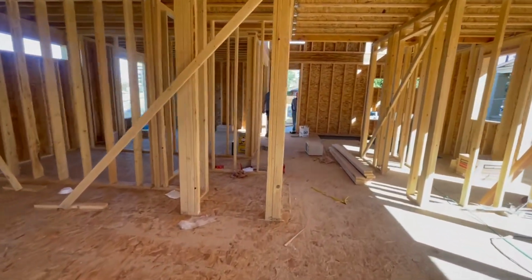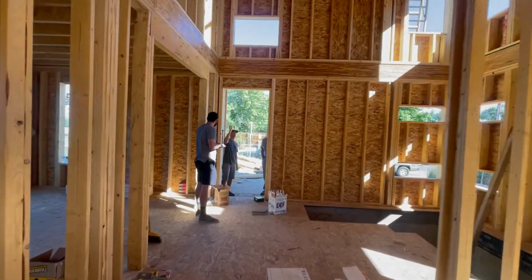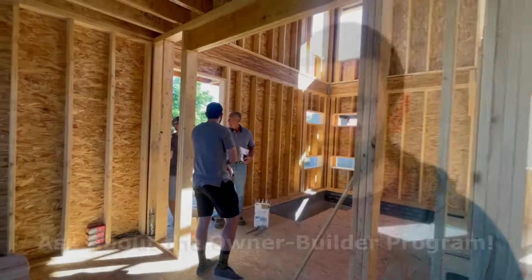Absolutely, yes. So they keep us, especially with the city, they make sure we're doing everything to the book, that we're not cutting any corners, and we're gonna make the city happy and also me happy while building this house. Because you don't have a license to be a general contractor, correct? That's correct. You didn't need one.